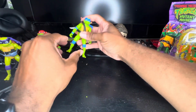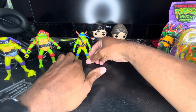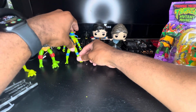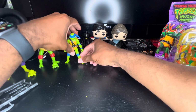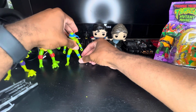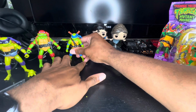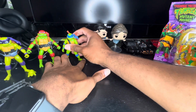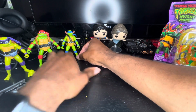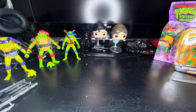Now, he's having a hard time standing. He has a lot of weight on his shell. And that's where the ankle joint would have come in handy. So he's gonna be a problem. They do have peg holes, but there's no stand. That's probably for the base. I'm not getting the base. I'm good with these. He might just have to wait. Yeah, okay. If he falls, he falls.